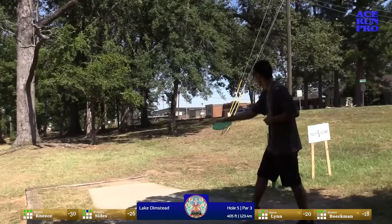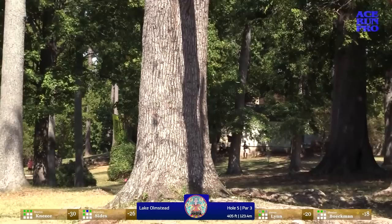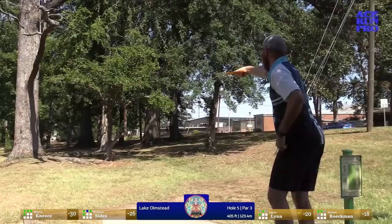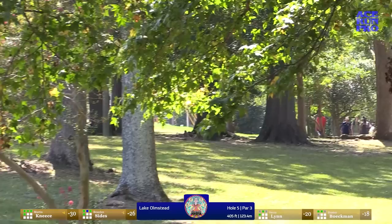Martin lining up the backhand as well. At first I was concerned about the amount of turn that he did not have. It started turning a little bit, but it still hit one of those guardian trees. So he'll have an outside the circle look for his bird. He doesn't like it. He knows the disc. Gets a little bit of help from the tree there to stop it from going further right.